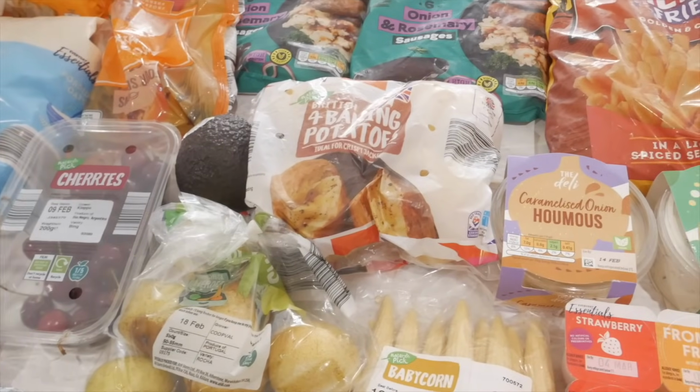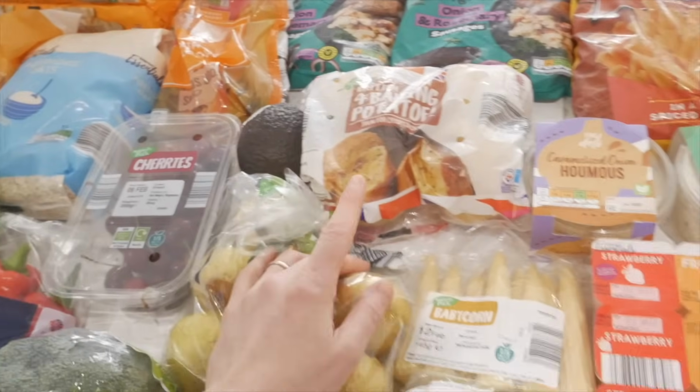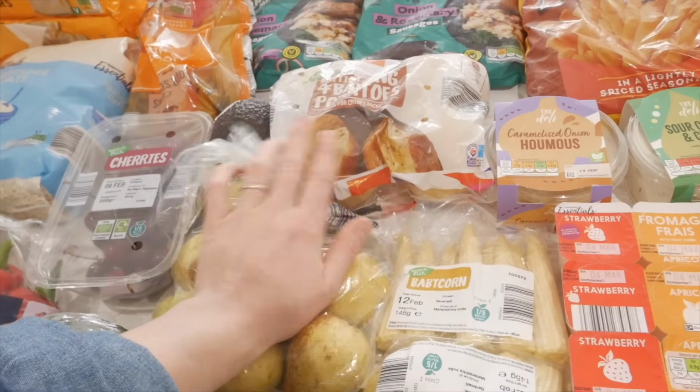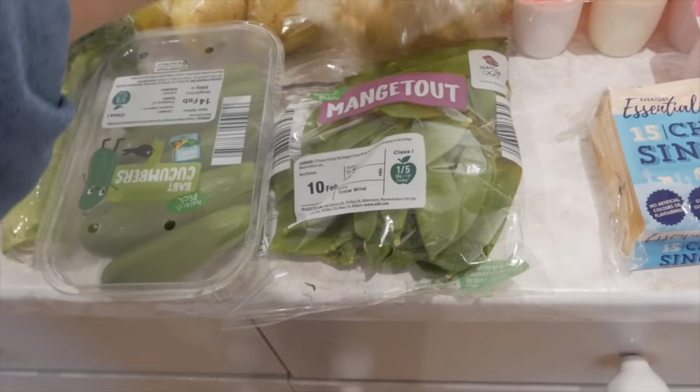We tend to not go through potatoes that quickly, and I was a bit freaked out from last week when the potatoes that we had from the larder had gone all mushy. So I've only got a few, and then hopefully every week in the larder I tend to get a couple as well. 2 baby corn, some mange tout.